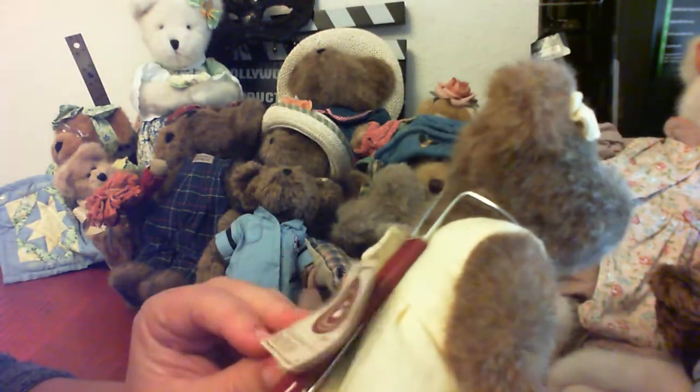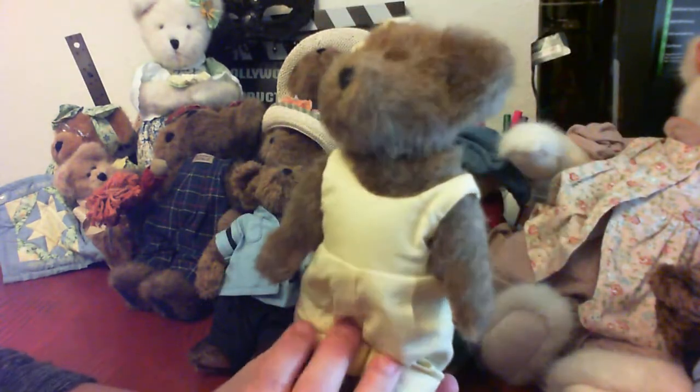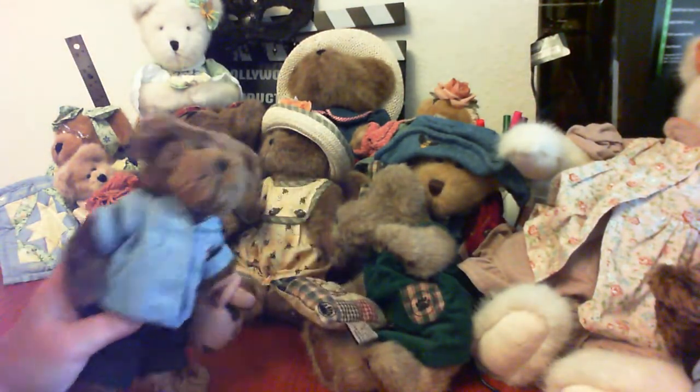And I don't see her name. I think this might have been an early one because I don't see a name on it. This is probably one of the more plain ones. It's on a stand. It's the only reason it's unusual. Nothing special there either. We are getting to some special ones, I promise.